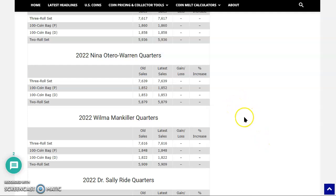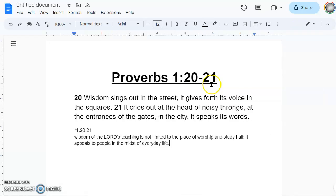All right. Now, let's head over to the plus ones today. Bam! This is Proverbs 1, 20 and 21. It says, wisdom sings out in the street. It gives forth its voice in the squares. It cries out at the head of noisy throngs. At the entrances of the gates in the city, it speaks its words. Yeah, that's what they say right there, right?